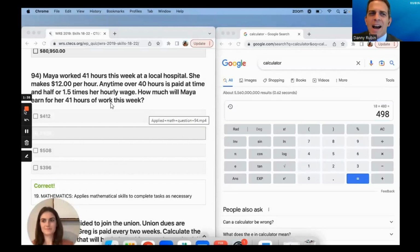And by the way, is it time and half or time and a half? I thought it was always time and a half. And by the way, if this is a typo, don't come at me because we didn't write the question. We're just answering the question, but time and a half. So there we go with the answer again of how to work through this problem. So again, I hope that you find this.